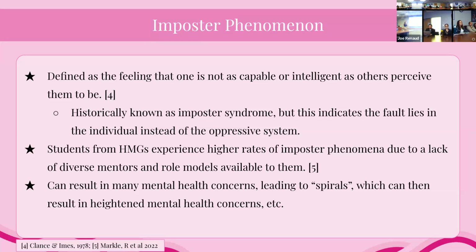And this can result in many mental health concerns, leading to spirals, which can then result in heightened mental health concerns. So, for instance, you feel like you don't belong and that you're lying to everybody, so you don't study for an exam because you feel like you're gonna fail anyway because you don't belong there. You don't study, so you fail the exam, which proves to you that you were right, that you don't belong there, and this spiral continues and continues and continues until you either drop out, burn out, or leave the field.